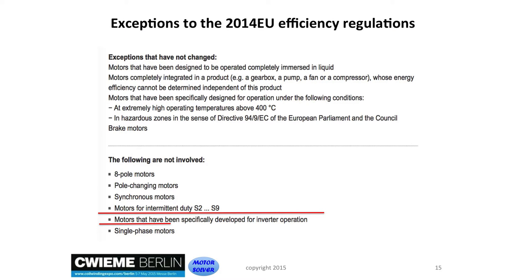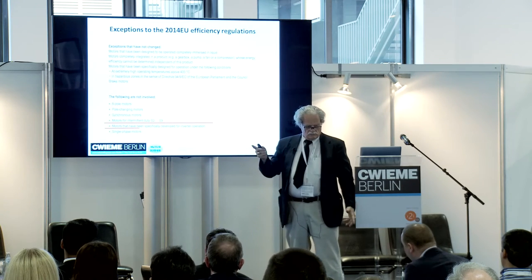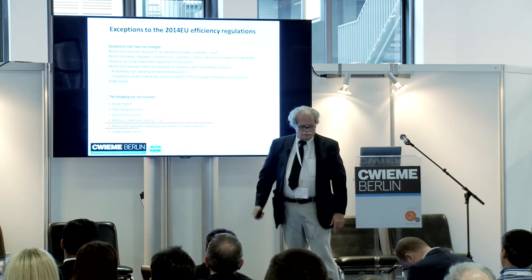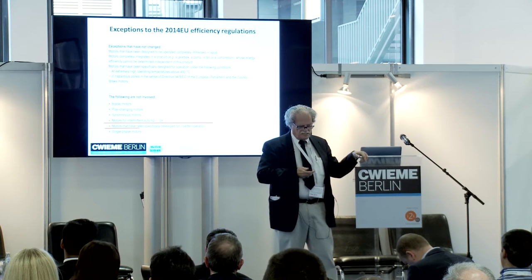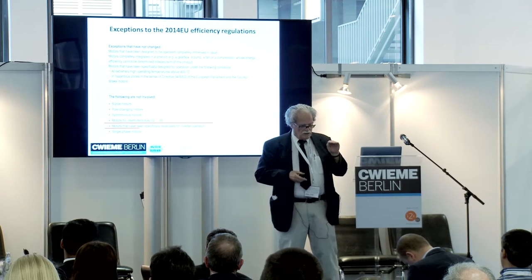So they just scratched it from the requirement. And the same thing is true with pole changing motors. And of course, synchronous motors are not covered by this standard. And motors for intermittent duty, only motors for S1 or continuous duty. And remember, those efficiency standards are only at one speed and frequency for line run motors.